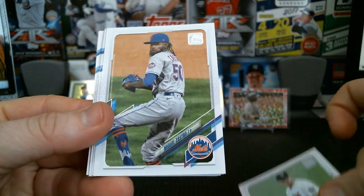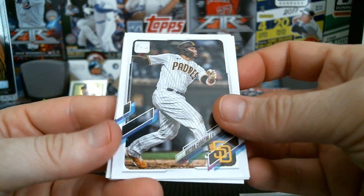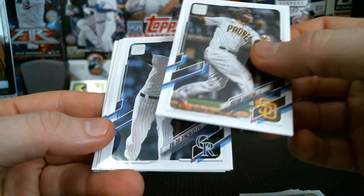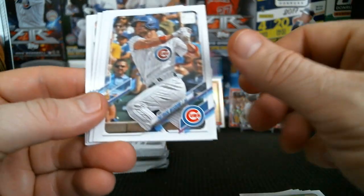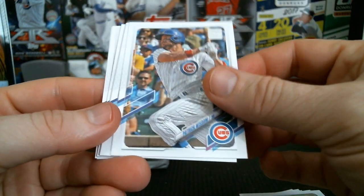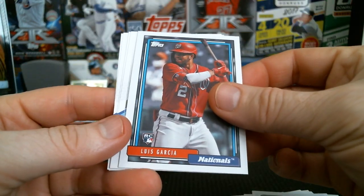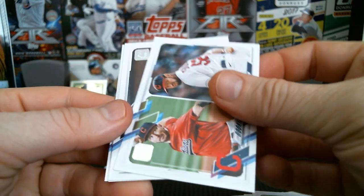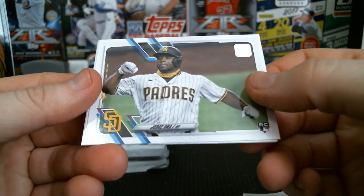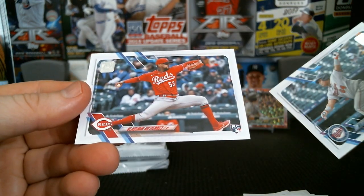Bailey Ober, Miguel Castro, Victor Caratini, caught two no-hitters this year, Chi Chi Gonzalez, Patrick Wisdom, not a rookie card, Marwin Gonzalez, Luis Garcia, 92, rookie combos, Trevor Stephan and Nick Sandlin. Jorge Ona, Padres rookie, Willians Astudillo, and Vladimir Gutierrez.